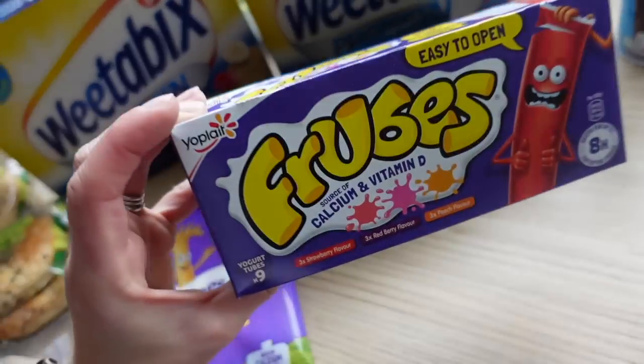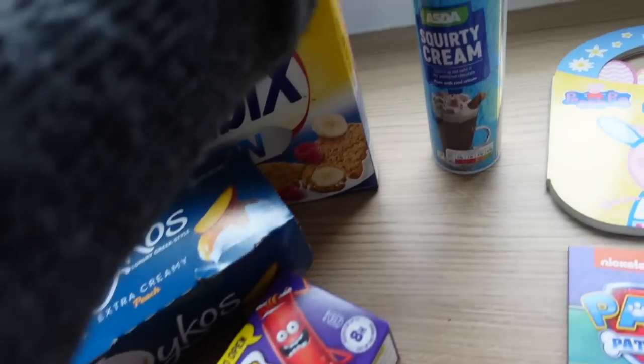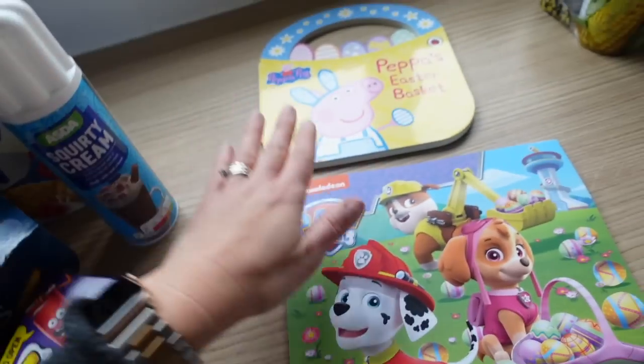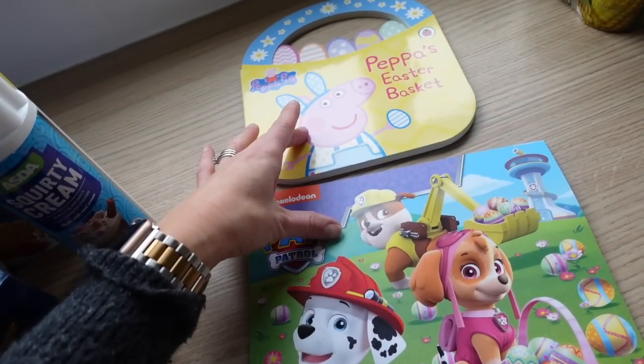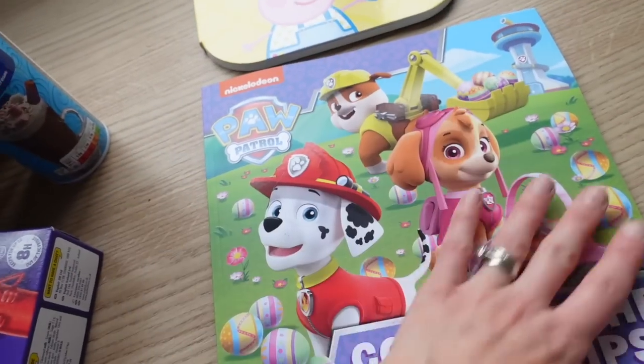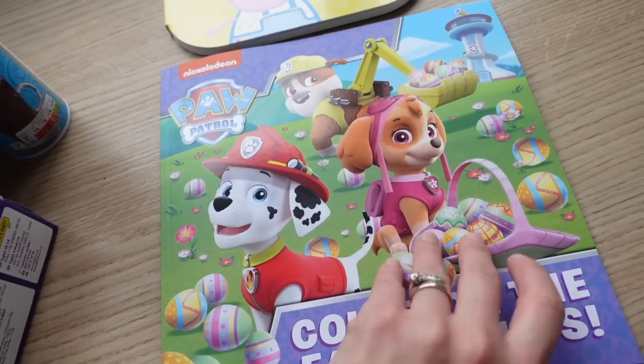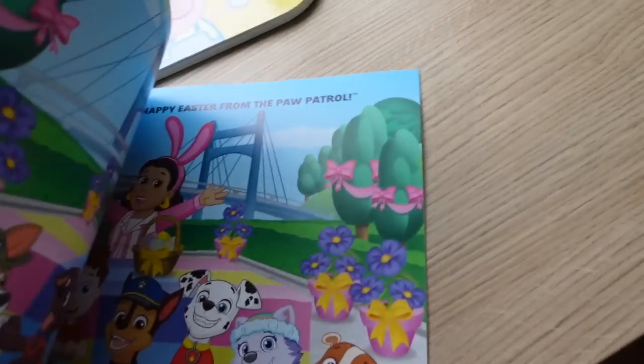And then I also got the Froobs for pack lunches, and Miles likes these too. And then I got squirty cream. And then lastly, I got two books. These were £2 for £7. Most of their kids' books are £2 for £7. So I got this one for Miles. It's an Easter Paw Patrol to put away for his Easter bits.